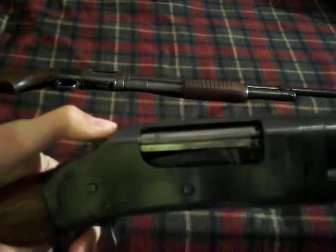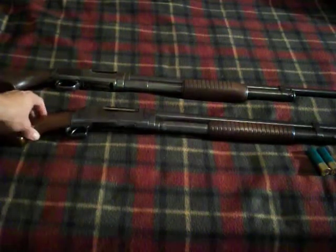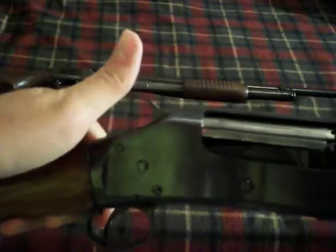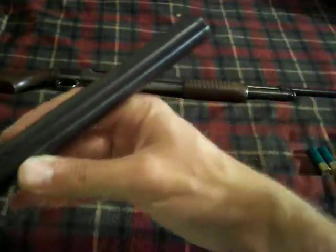But we're going to check this real quick and show you that it is clear, and we're going to drop the hammer. It really started out with this shotgun. This was the first very popular and successful pump-action shotgun. Yeah, it has an external hammer. This is a John Browning design, and as you know, pretty much anything from John Browning is a very successful gun.